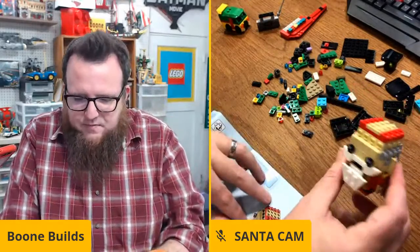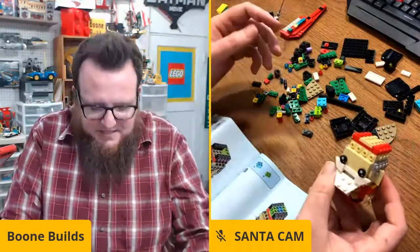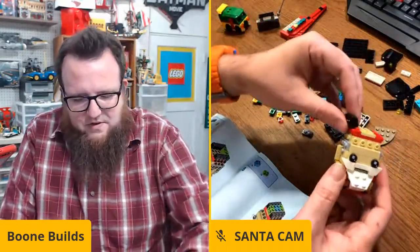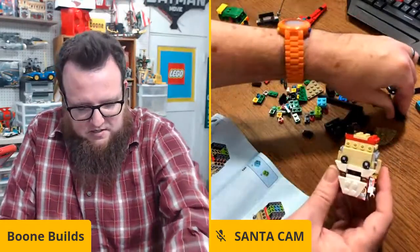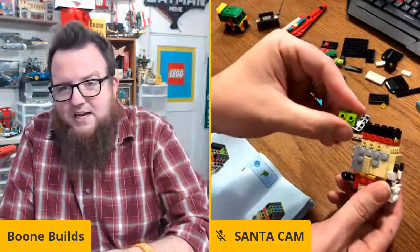All right, here we go. He's moving right along. I think we'll finish him. It just looks like there's still a lot of pieces left here, which makes me nervous, but I think it'll be okay. We'll figure it out. We've got some nice... look at this. Lime green. Hey, it's lime green.